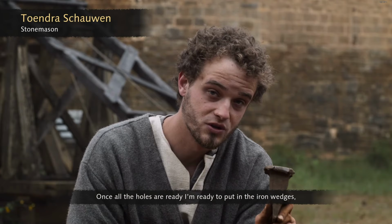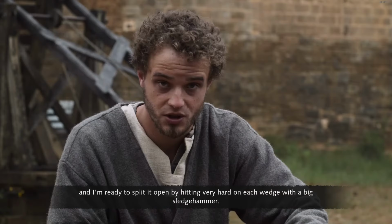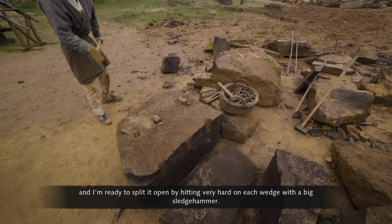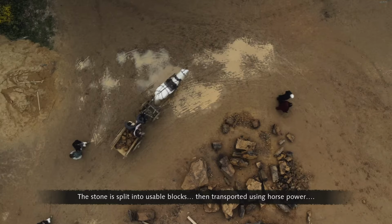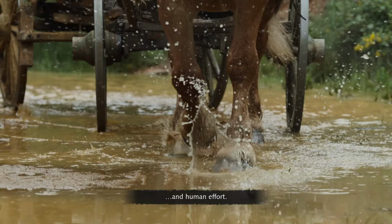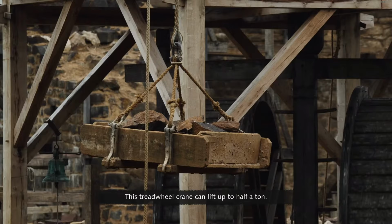Once all the holes are ready, I'm ready to put in the iron wedges, and I'm ready to split it open by hitting very hard on each wedge with a big sledgehammer. The stone is split into usable blocks, then transported using horsepower and human effort. This treadwheel crane can lift up to half a ton.